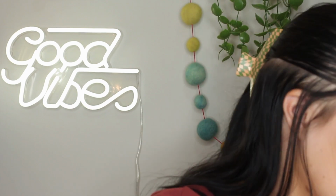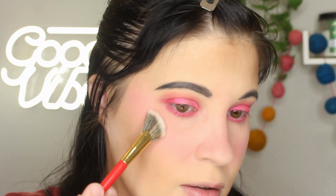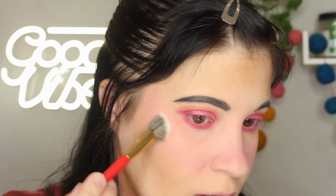Now for highlighter, I dug out my Pure X Barbie highlighter. I don't even think this is still in use, but it has a little Barbie logo on the inside in pink and gold on the outside. So I'm just going to tap into the pink part. I love this brush for highlight. That's really pretty. I like that a lot.